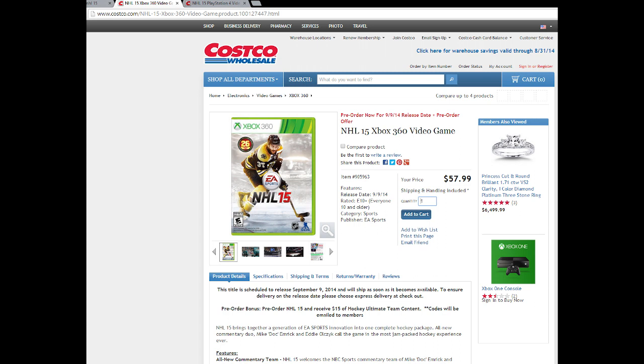So, the first thing I'm going to show you right here, this is actually from Costco. What this appears to be is the official box art for the Xbox 360. It just matches up with everything that we've seen so far, and it just looks correct. Everything looks correct with the pre-order. Now, remember, this is the old gen. So, I just wanted to show you this so you could see where I'm going with it and the proof, and I'll continue from there.